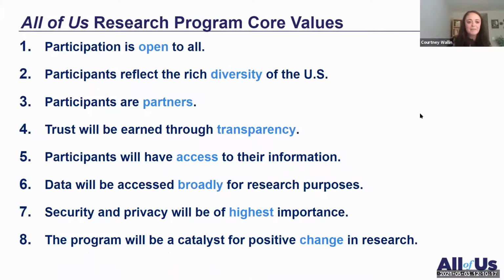And we are meeting our mission by making decisions based around our 8 core values. These are always at the top of mind. First, participation in the program is open to all. So we're building a program where participation is open to all individuals living in the US. We're eager to enroll 1 million or more individuals into this program. Right now, enrollment is restricted to individuals over the age of 18, but we are aiming to enroll children and others in the very near future.